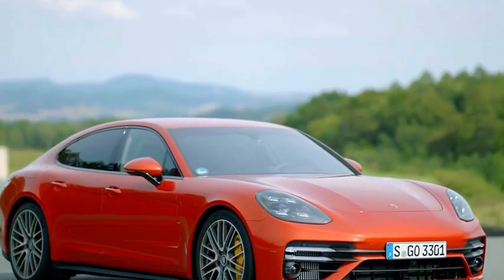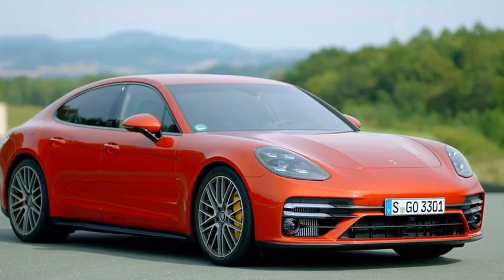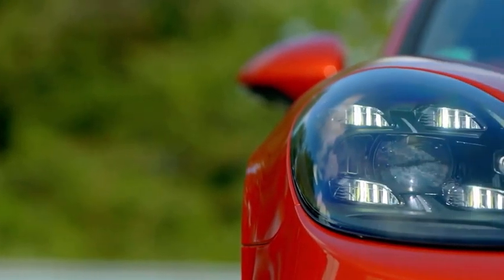Second on our list, the Porsche Panamera facelift. It is available as the Panamera, the sports limousine, as they call it, but also as Sport Turismo or Executive, with an increased wheelbase.